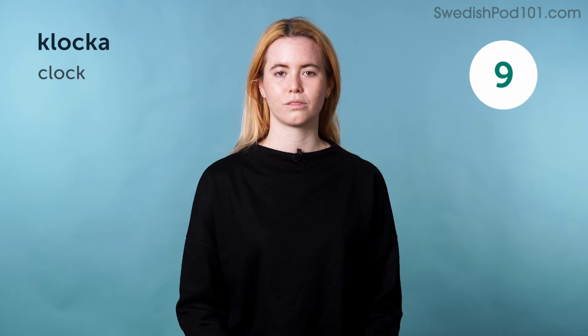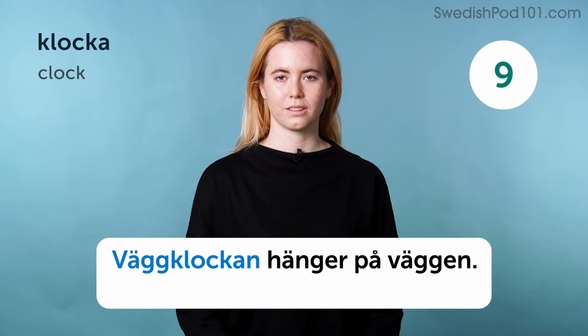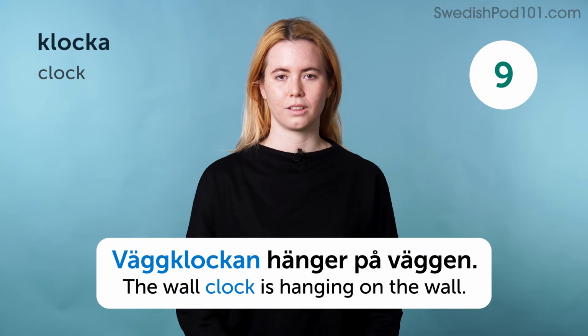Klocka. Klocka. Väggklockan hänger på väggen. The wall clock is hanging on the wall. Väggklockan hänger på väggen.